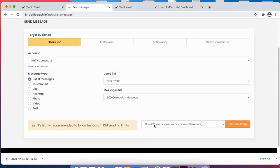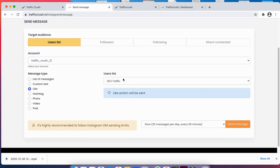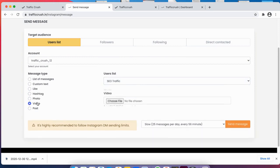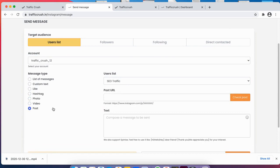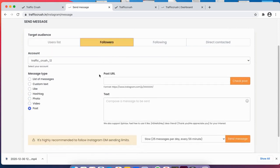And I can send slow, 25 messages per day, or medium, 50 messages per day, or fast, 100 messages per day. And I can also create a custom text like wish you a happy new year. Or I can like all the users from the SEO traffic list, and I can search using a hashtag. I can send a photo, or a video, or a post to the targeted audience. The followers tab is similar, for the accounts you are following.